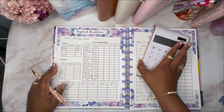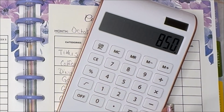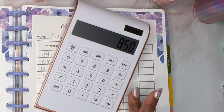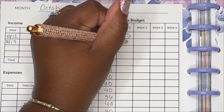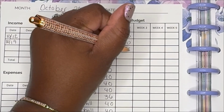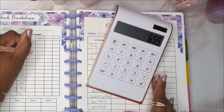This week I will be breaking down $850. So what I do when I'm doing that is I take the money and I put the $850. Very first thing I do is I put the money towards Tithes. That's going to be $85 off the front. I will continue going down the line with the rest of the expenses to give them a place to go, so I'm not wondering where they've gone.